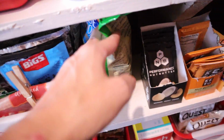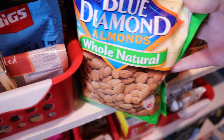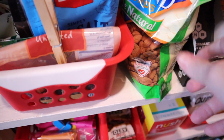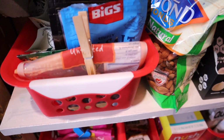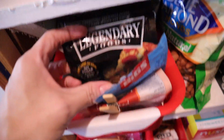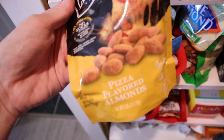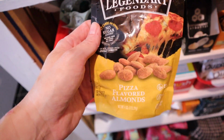4th shelf is nuts and nut butters, and so let's go over those really quick. I always keep nuts in the house, good keto friendly nuts. I got this huge bag recently of the Blue Diamond almonds. This one is huge. But now that the kids are going back to school and I get Preston's lunch ready for him, I want to add nuts to that so that the kids get some fats. I also have in some hazelnuts, some Legendary Foods pizza flavored almonds. These are so good, but these are basically a treat. We don't eat them that often, and when we do, it's just 1 or 2 because they're quite rich.